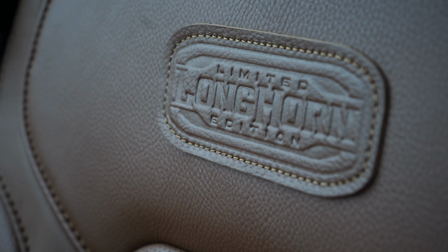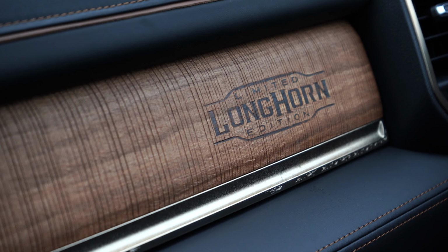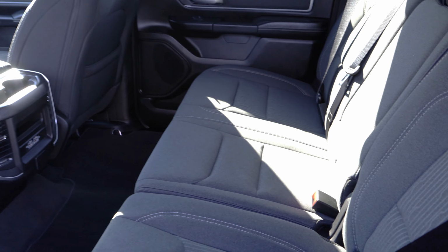I can sit with my driver's seat most of the way back, more than enough room for me. I'm over 6 foot tall. I have tons of space up front, but behind me, my kids have so much space. They're in their car seats. They can kick their legs out. They can't even reach the seat in front of them. So you don't have to worry about kids kicking you in the back of the seat.